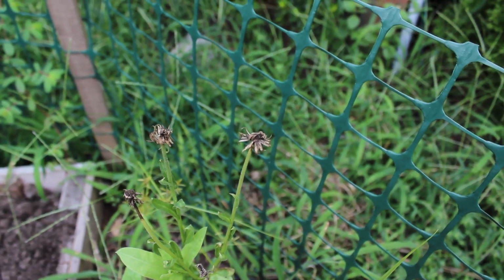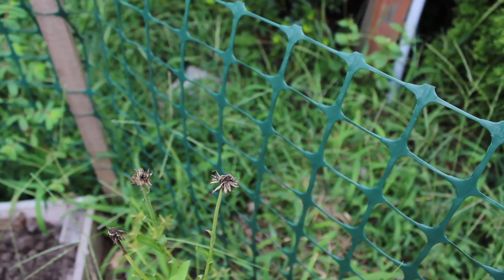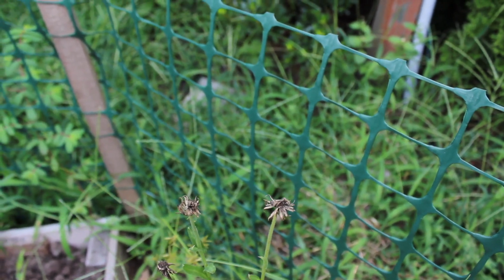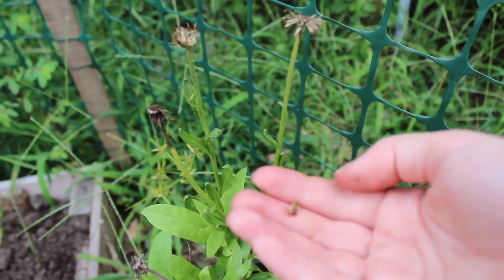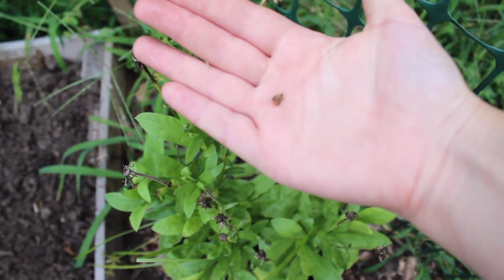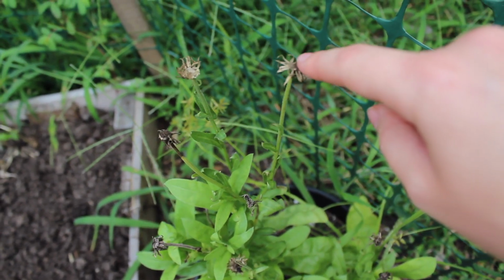So up next we have Calendula. Calendula is by far the easiest thing to save seeds from, because you just wait until the flower heads die, and that is where the seeds are. So this is what calendula seeds look like. And they're just on these flower heads.